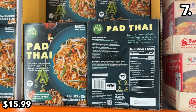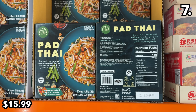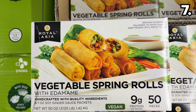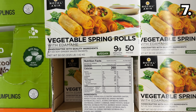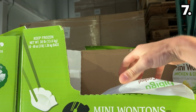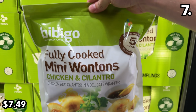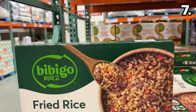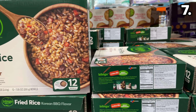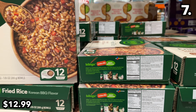This spice level can apparently be customized, and this is far cheaper than the takeout we've ordered in the past. To pair with your Pad Thai or as a great appetizer on its own, this 50-pack of veggie spring rolls is appetizingly priced at $8.99. From the Bibigo brand, this 3-pound bag of chicken wontons is $7.49, and as a food offering I've never seen from the same brand, this 12-pack of Korean barbecue fried rice is new at $13 and looks very intriguing.